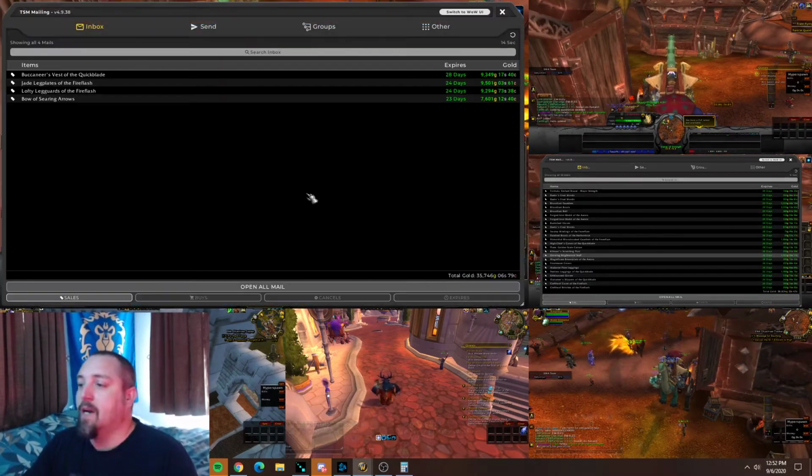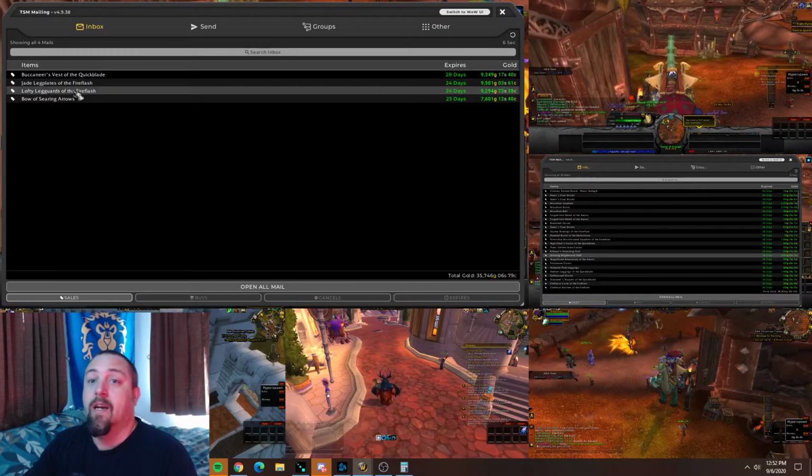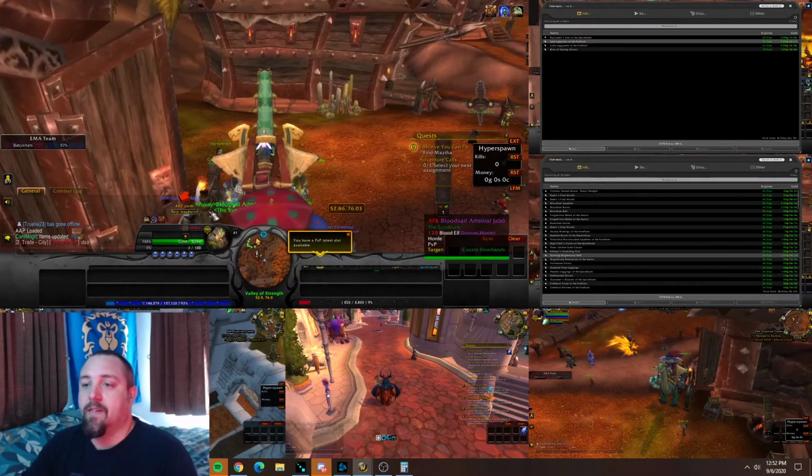And we've got 4 items sold at 35,000, so not bad for only 4 items. Let's see, Buccaneer's Vest for over 9,000, Jade Legs for over 9,000, Lofty Legs for over 9,000, and a Bow of Searing Arrows for over 7,000 gold. So not too bad for what we sold, I would say. Let's go and take a look at the materials.